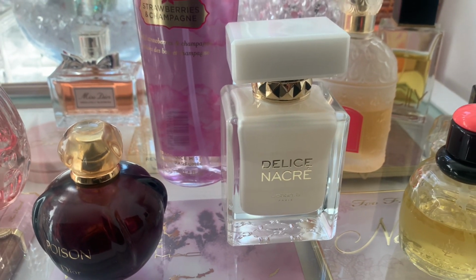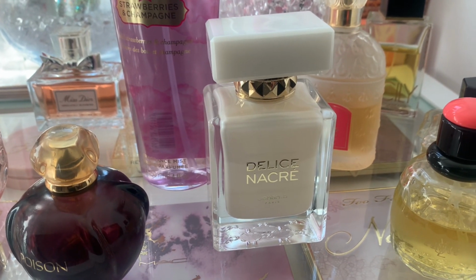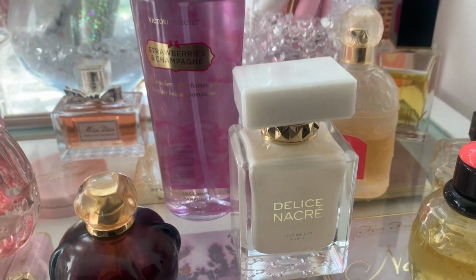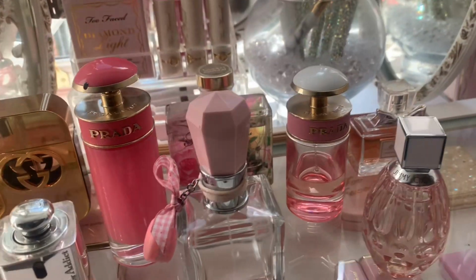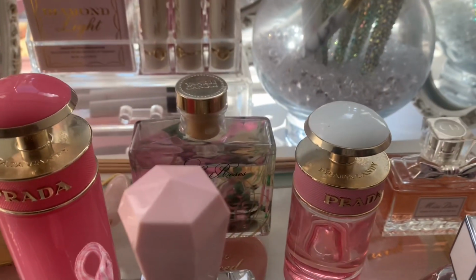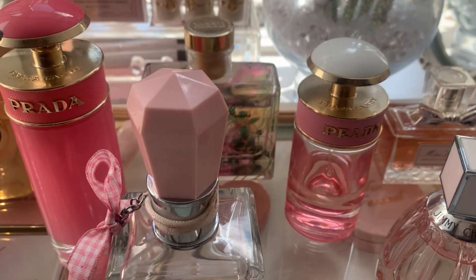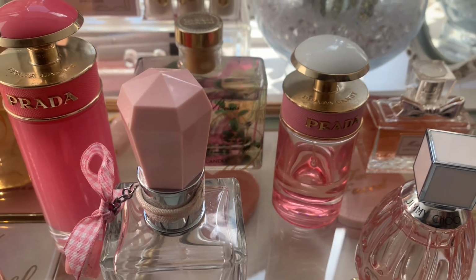Again, another really, really sweet scent. I've got to be in the mood to wear something really sweet, but from time to time, I really do like to do that. So back here, just behind the Sugar Fantasy, is another Prada Candy. Now this one has a really, really floral scent.